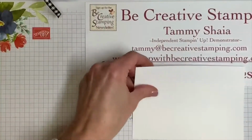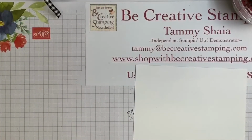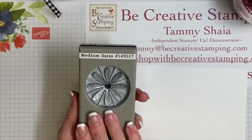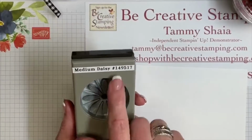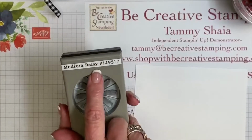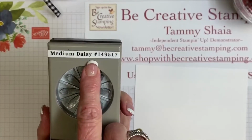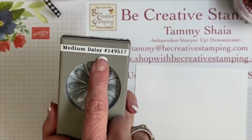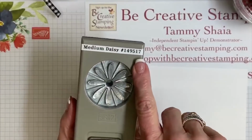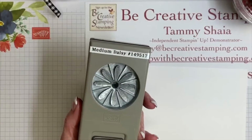All right, I'm going to take this piece of paper. I want to show you a trick with the medium daisy punch, okay? This is the medium daisy. It is a current punch, and it's item number 149517. Now, this is what happens to me when it snows in Virginia, okay? I hunker down and I do crazy things. And so one Saturday when we had all the snow, all 3 inches, I labeled all my punches. So I'm really happy I did it because now I have a reference.